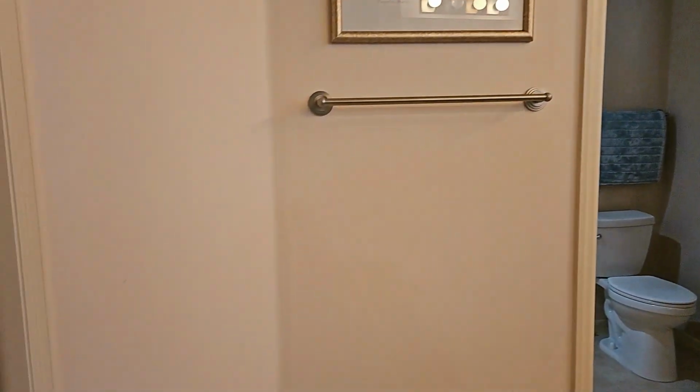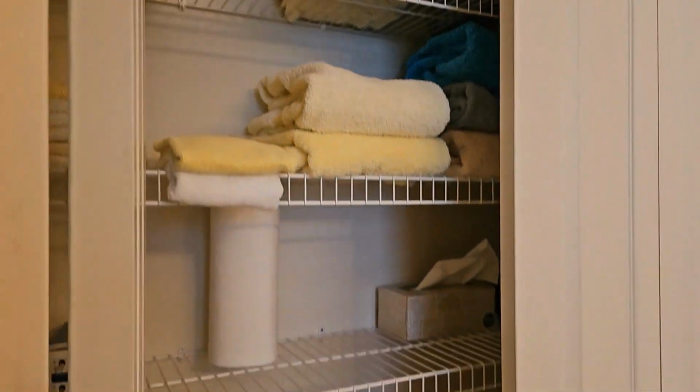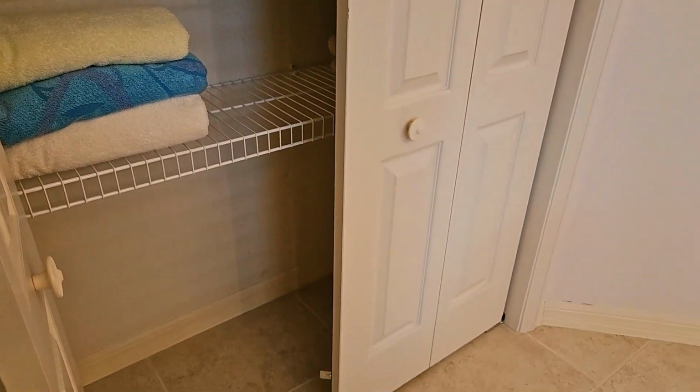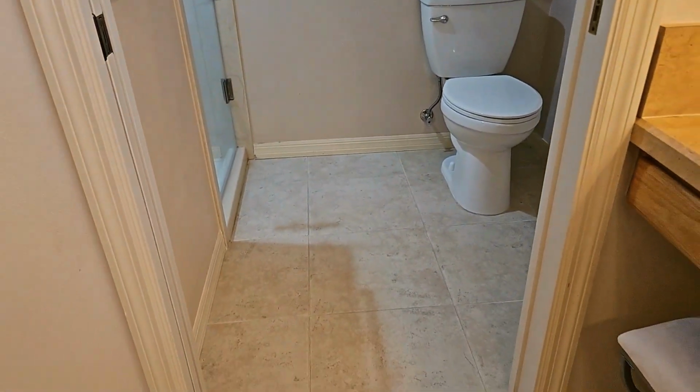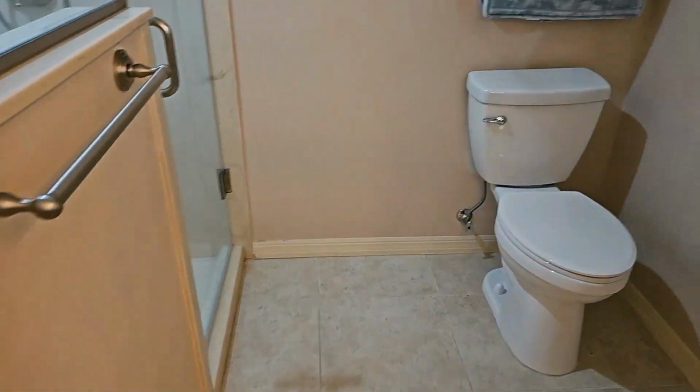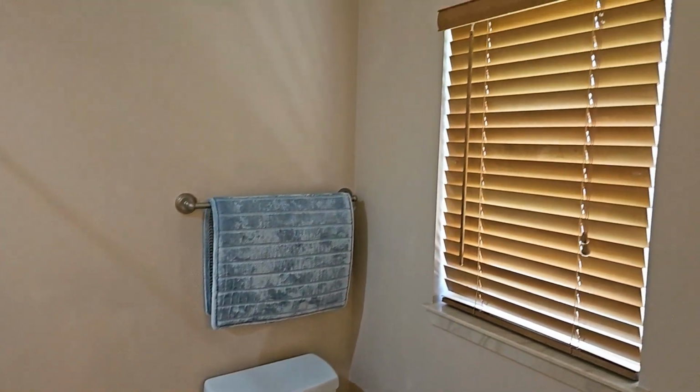Very large closet here in the bathroom as well. That is your closet with bifold doors. Very nice. Let's take a walk into that bathroom area. You do see the tile floors, the commode. It does have a window in it as well.